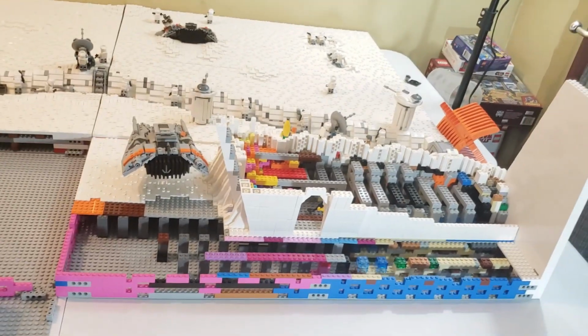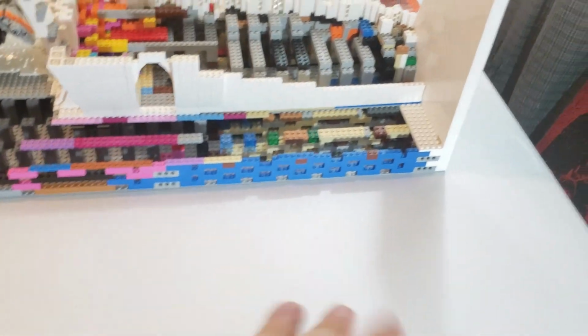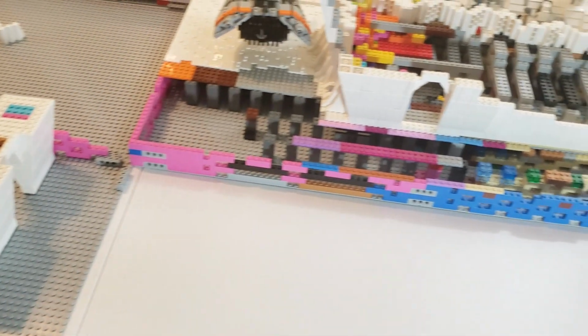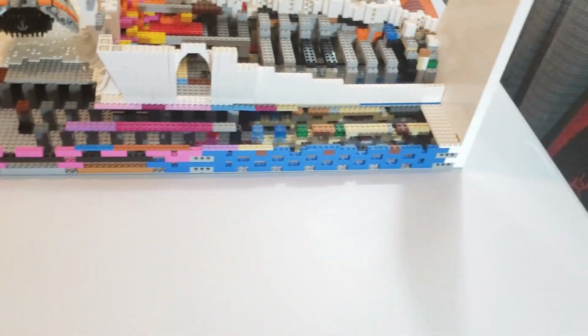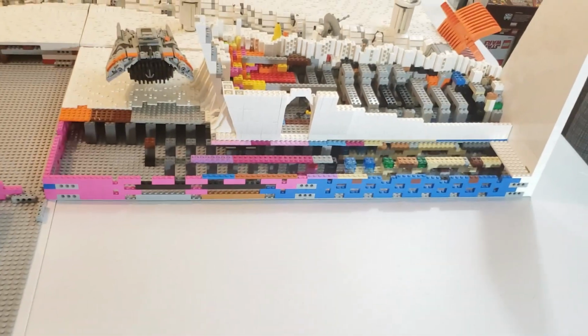I have them in my cart on Bricklink. It's just I have yet to purchase it. But yeah, so that's why this area is kind of just like, you can see a bunch of different colors, and it's not final. So don't worry, that will be completely done, hopefully in the next week or two.